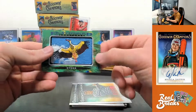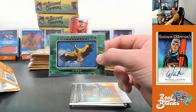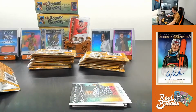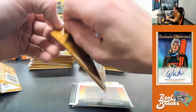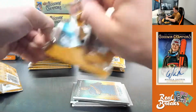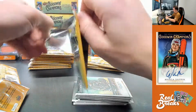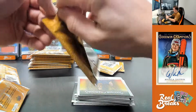And then we've got our first feathered creatures. That is the Stork. FC5, so I'm guessing that's a tier 1 Stork. Yeah, that's what I thought.